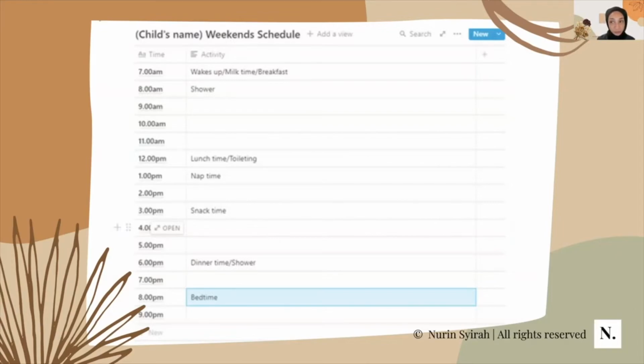12 p.m., we're going to have lunchtime. Okay, and before her nap time, she is going to do her toileting. She's gonna do her business in the toilet. Okay, do whatever she needs to do. And then by 3 p.m., she's gonna have a snack time right after she wakes up. And then at 6 p.m. is where we are gonna have dinner. And then she's gonna shower. And by 8, she should be having her bedtime. All right, that's for her non-negotiable tasks.